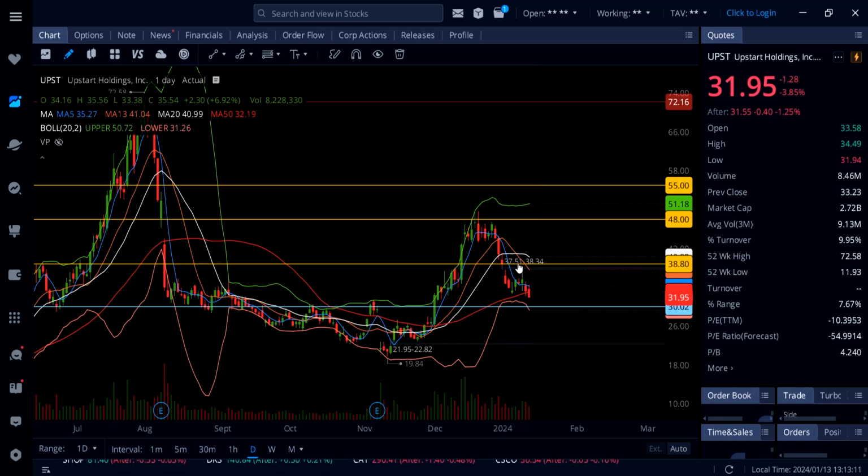And that is enough money right here on UPST if we get that move up to this gap, 38.34, and definitely above this level, 38.80. After filling this gap, there is going to be more upside, possibly coming back up to $48 to $50 again.